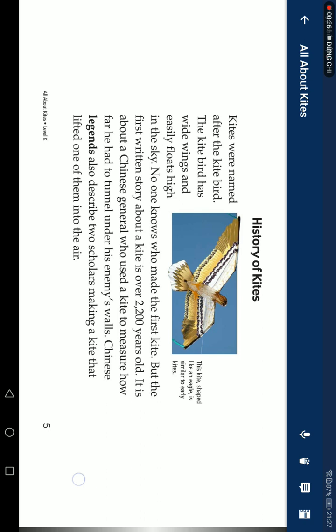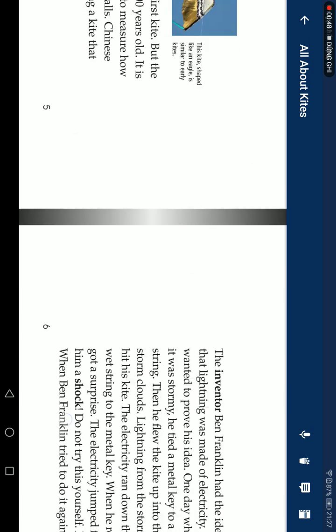It is about a Chinese general who used a kite to measure how far he had to tunnel under his enemy's walls. Chinese legends also describe his soldiers making a kite that lifts one of them into the air.